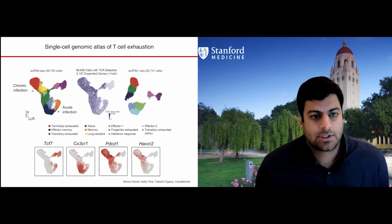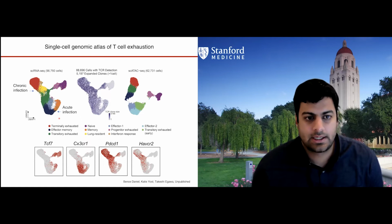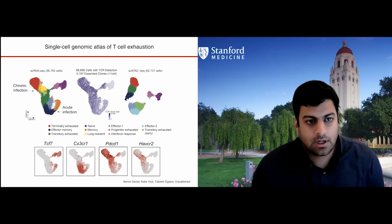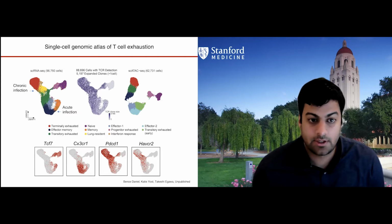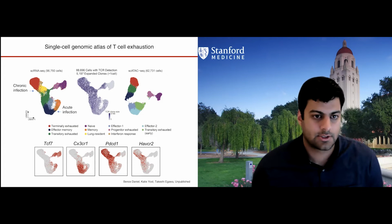And so just to orient you to the data, we've generated single-cell RNA and TCR sequencing data, also single-cell ATAC data, and we'll just focus on this plot here on the left. What you're seeing is the developmental stages of T-cell exhaustion that occurs in chronic infection versus what happens as the cells go down in this UMAP in the setting of acute LCMV infection. So this is an infection setting that doesn't cause exhaustion.